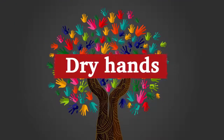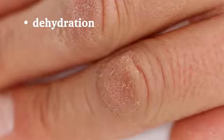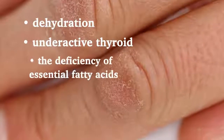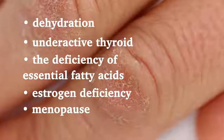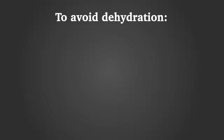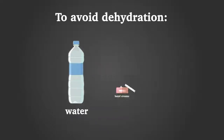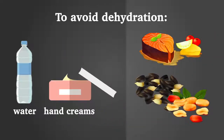Dry hands. The most common reasons for dry skin on the hands are dehydration, underactive thyroid, the deficiency of essential fatty acids, or estrogen deficiency, which goes hand in hand with menopause. To avoid dehydration, drink enough water and use moisturizing hand creams. To deal with the lack of fatty acids in your body, add oily fish, seeds, and nuts into your diet.